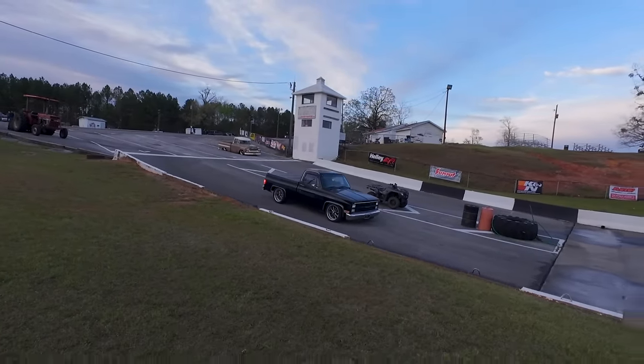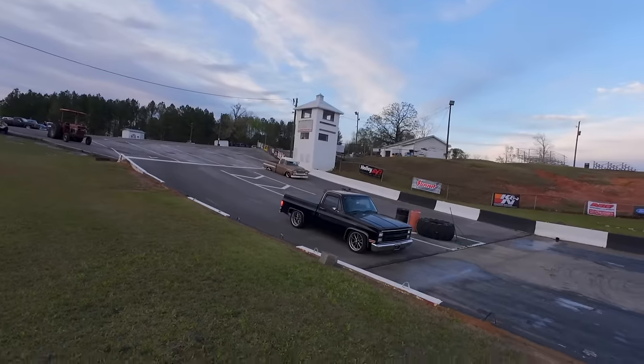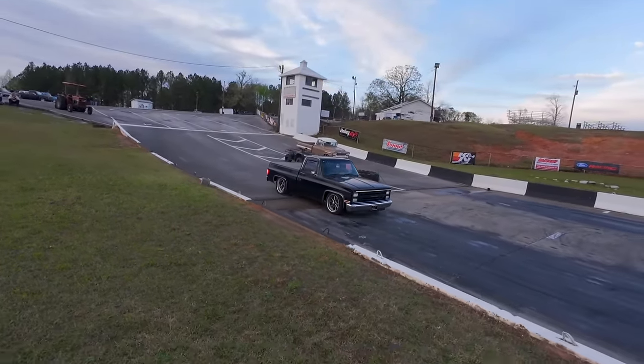Square body just won. The Apache wasn't too far behind him. Apache got a 9.5, I think. I didn't catch what square body got.